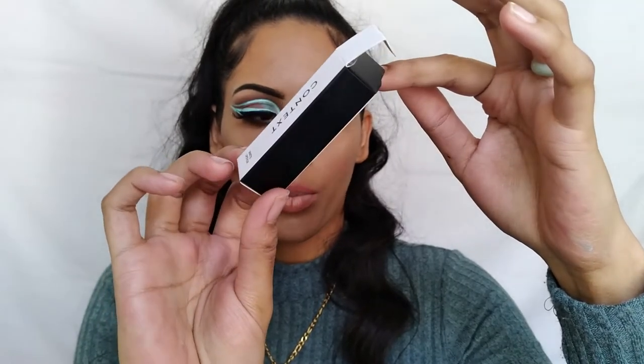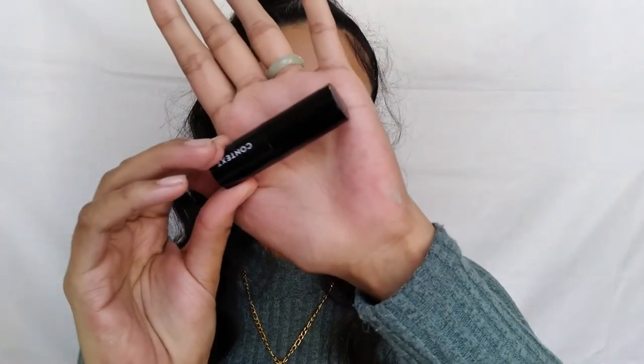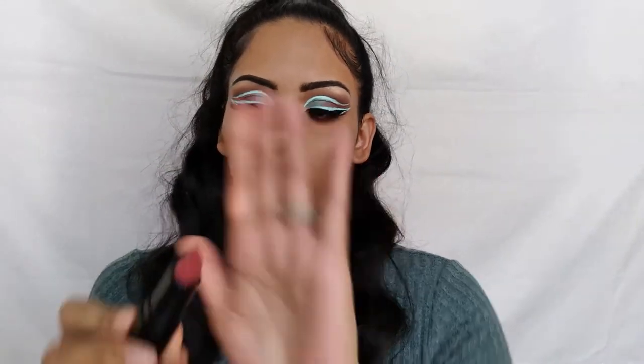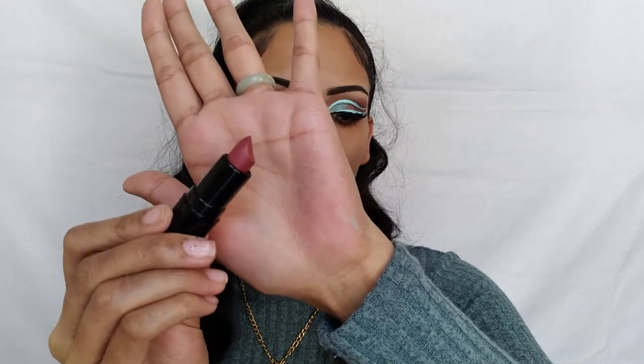This is the packaging. Really simple, basic, modern, luxury at the same time. Same thing with the actual lipstick. I love simplistic packaging. Sometimes you don't need to go all out. And this is in the shade Tears Are Falling. So I'm going to show you guys up close what it looks like. That's such a pretty shade. I hope it goes well for this look.